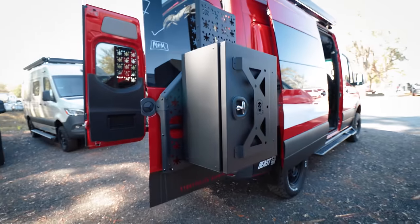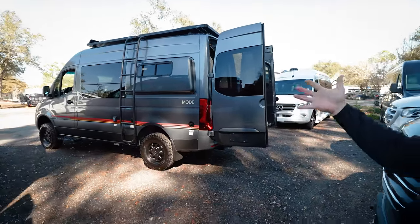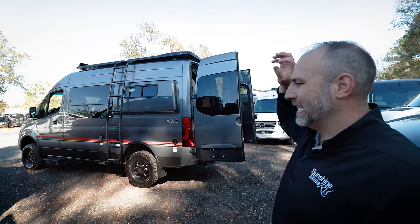Very nice. You look over at the Classic, you're not going to have that. This is where they're saving money. They have a smaller ladder. They have a different step. They don't have all the KC lights all the way around it.